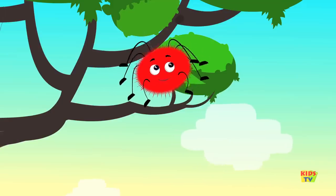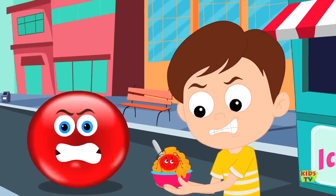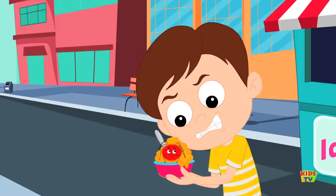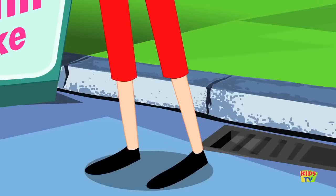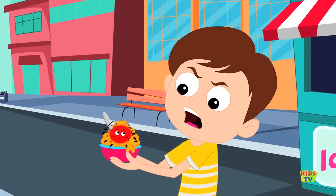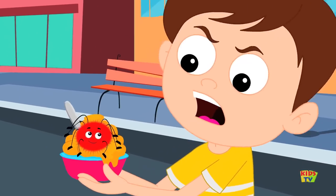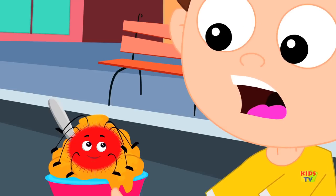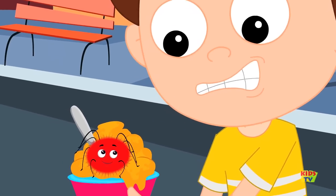When an incy-wincy bug falls down in your ice cream tub, that's when Mr. Angry comes along. You want to stomp your foot, shout at everyone too, but all that stomping and shouting won't help you. When your ice cream tub has a bug, that's when Mr. Angry comes along.